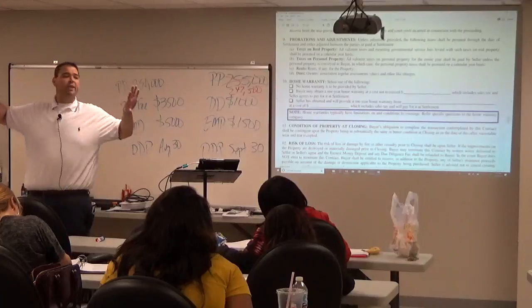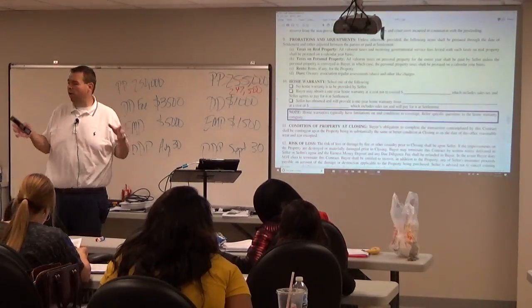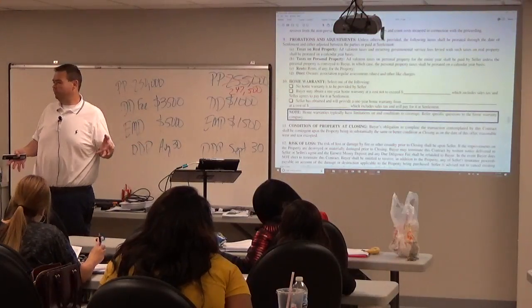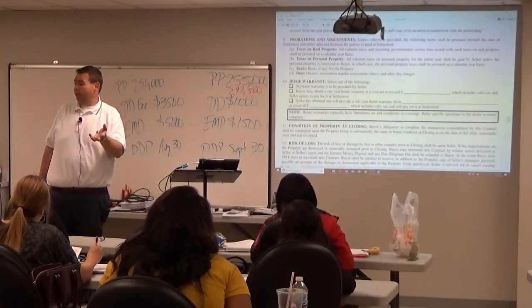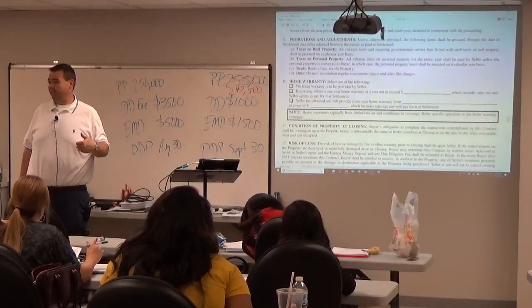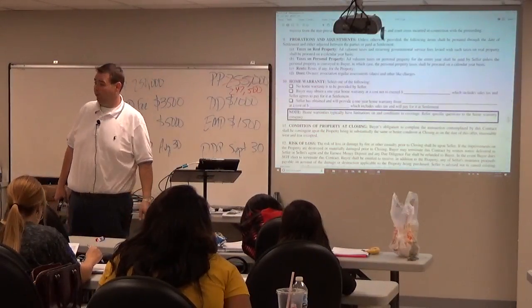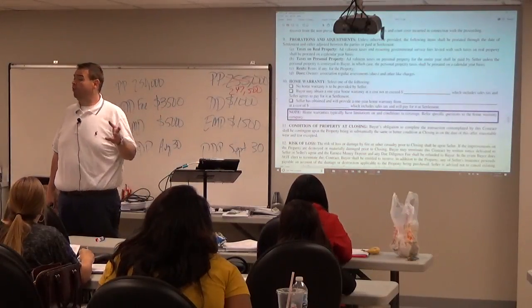Think about property taxes. If we sold a house today on August 14th, does the seller owe property taxes for this year? Yes. Since what date? Since January 1, right? Is the buyer going to owe some property taxes? Yes. Here's the thing. The county is not going to be able to split it up for you. The county wants one check. And who's most likely going to write that check?